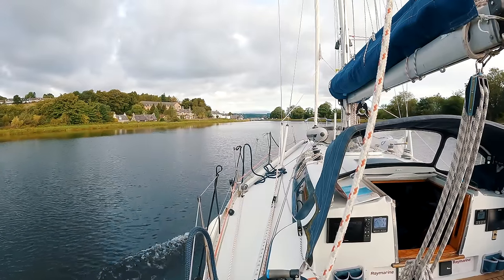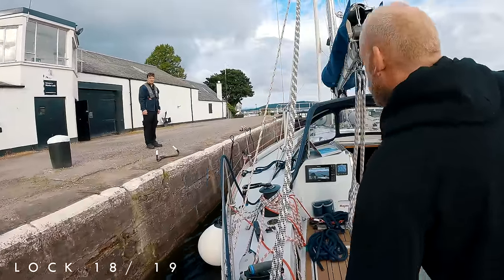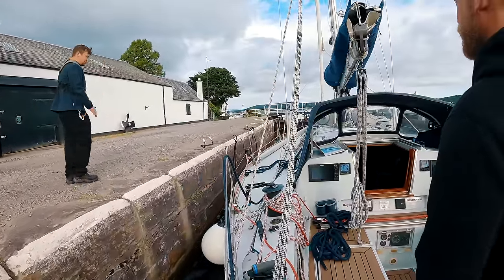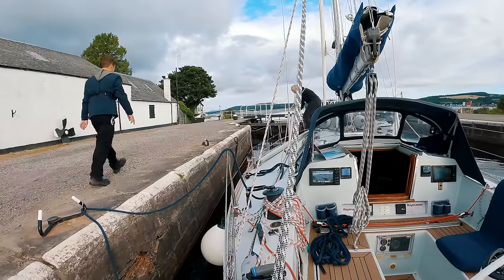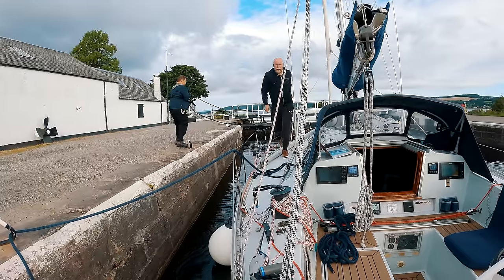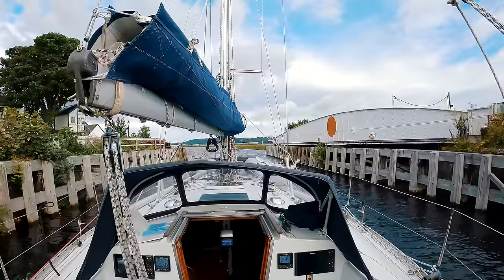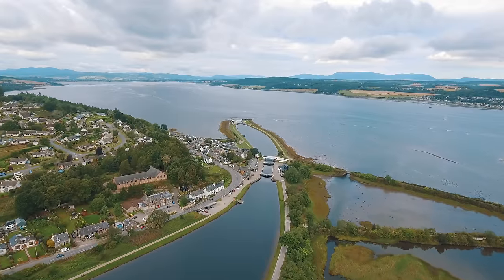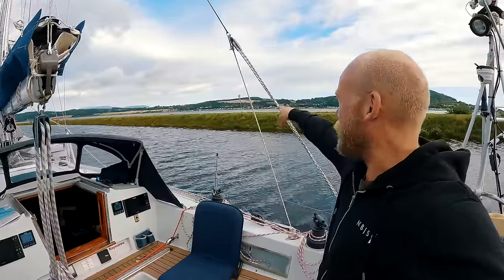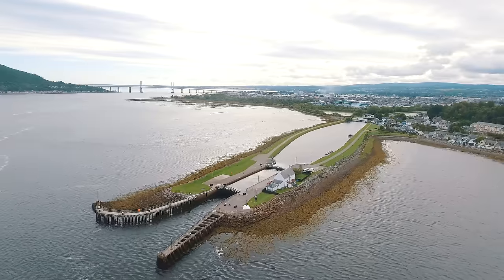So good morning. Last day and we're aiming for the last set of locks to get out to the sea again. So there's nothing more to say than just let it happen, and we're gonna settle down in Inverness Marina and go from there. Last lock, and this is funny because now we're in fresh water and that's the ocean out there. So just one more lock in front there and that's it.